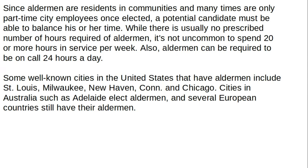Some well known cities in the U.S. that have aldermen, in addition to Savannah, of course, the top city, are St. Louis, Milwaukee, New Haven, Connecticut, and Chicago. There are places in Australia and other European nations that still use the alderman system as well.